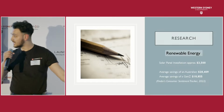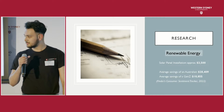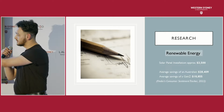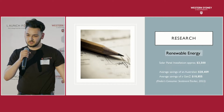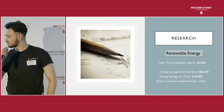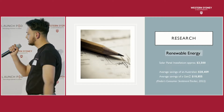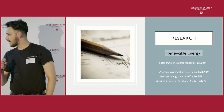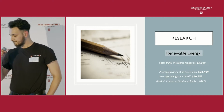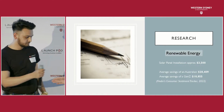Yes, there is. Research states that renewable energy is the solution. Well, but it's just too expensive. Honestly, having a solar panel installed costs you around $3,500, and whilst the average Australian savings are only around $28,409 by the end of the year, and for Gen Zs, it's a little over $11,000. It's quite a big investment to make for solar panels.